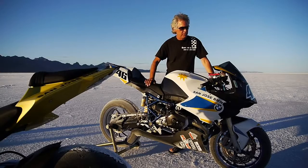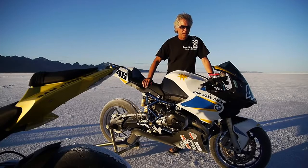This has been raced by Brian Perriott for quite a few years. Got a sixth place at Daytona, won the Twins Championship AFM. So we threw it in the trailer and brought it out to see what it'd do. Today we set a two-way record of 159 on it, in very loose salt conditions.